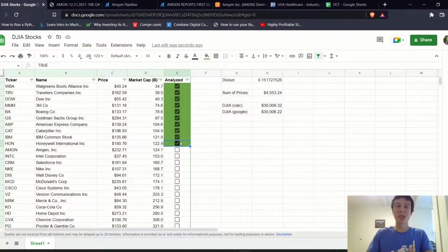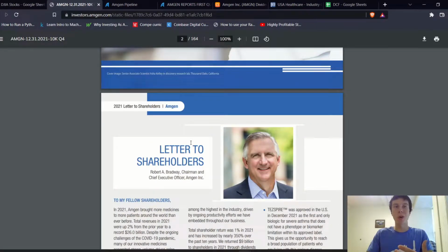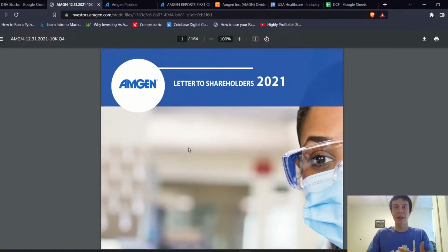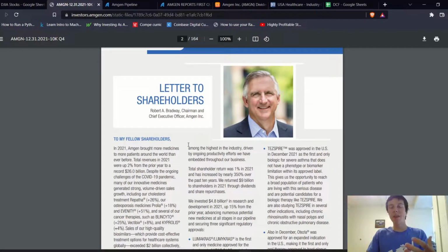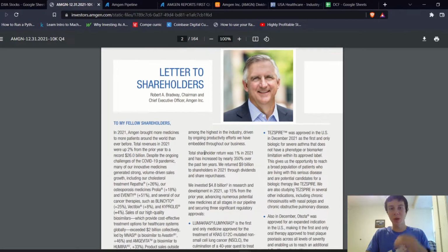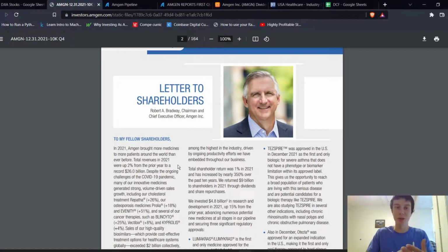But moving on to Amgen, the first thing that we're going to look at is their 2021 10K report, which was released a few months ago at the beginning of 2022. This kind of talks about how 2021 went for them, what some challenges were. It goes through all the financial metrics and they talk about what they're looking for moving forward. So I just wanted to first of all start off with the CEO letter to shareholders.